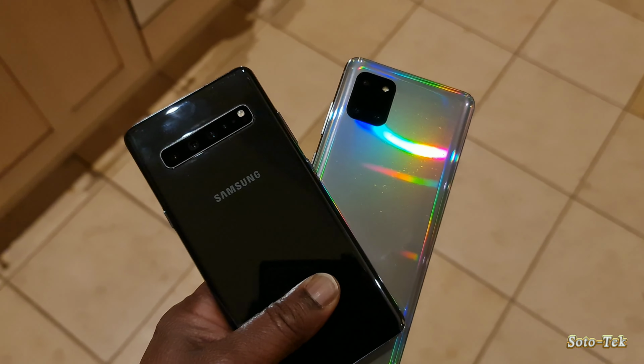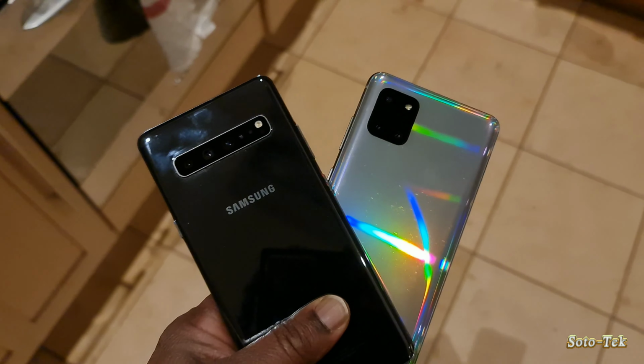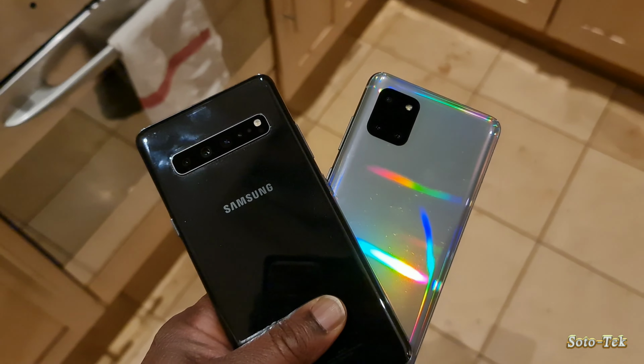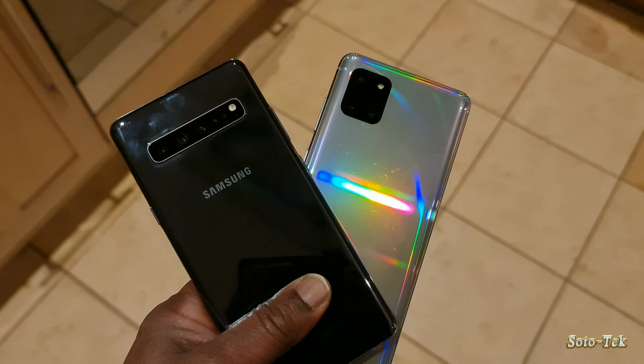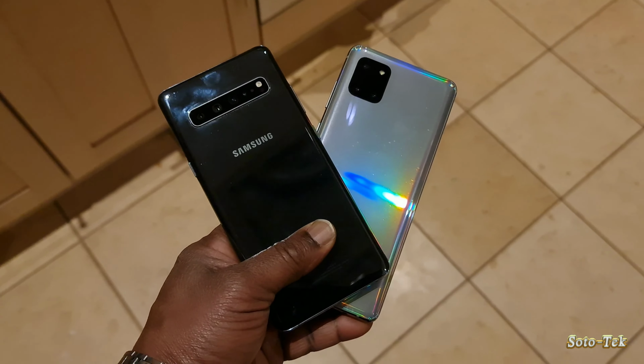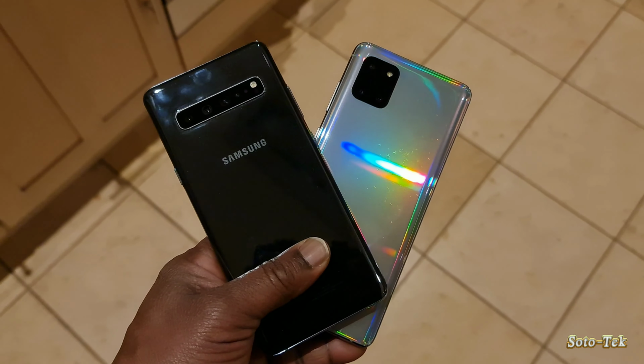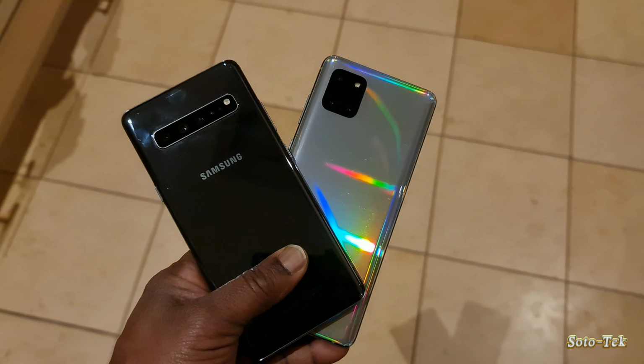In terms of a specs comparison, I won't go too much into the details because these are very well-known devices with plenty of reviews. I won't be doing too much talking as usual either. I will mainly put the information on the screen so you can read it to make the video shorter. As usual, let's begin with the price to start putting things in context.